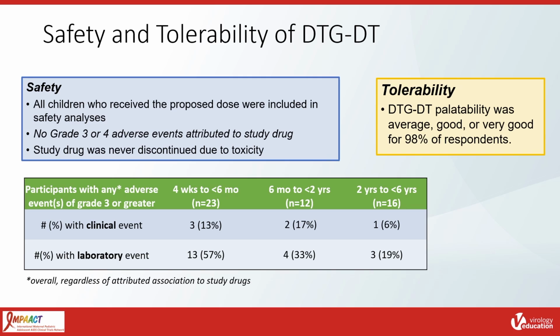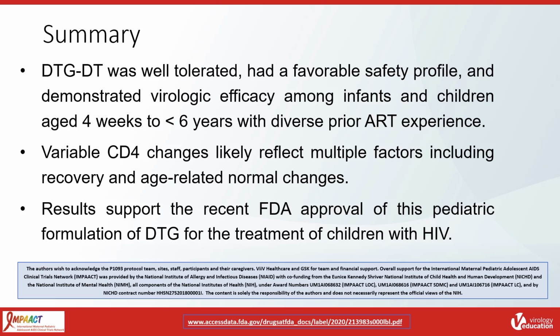Tolerability of the dispersible tablet formulation was excellent. The palatability was rated as average, good, or very good for 98% of respondents. In summary, the dispersible tablet formulation of dolutegravir was well tolerated, had a favorable safety profile, and demonstrated virologic efficacy among infants and children ages 4 weeks to 6 years with diverse prior ART experience.